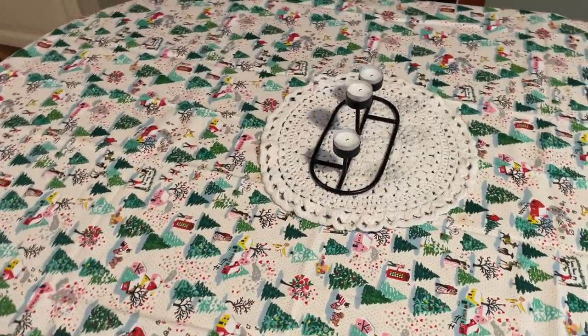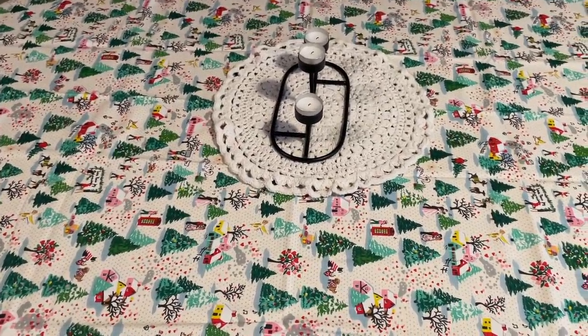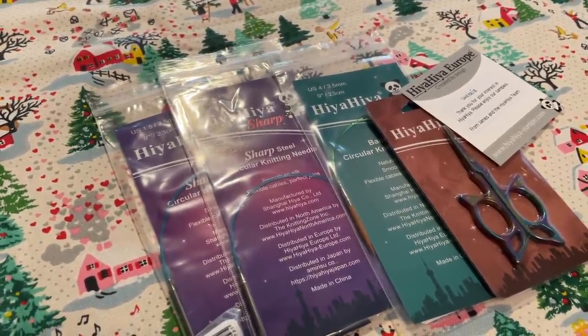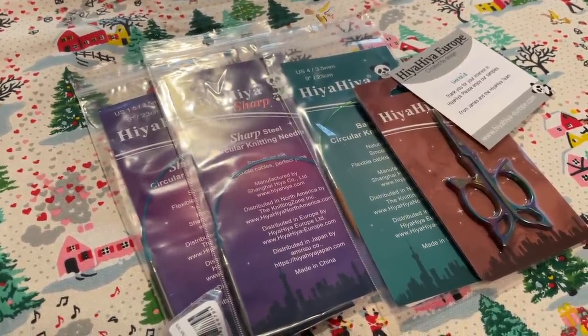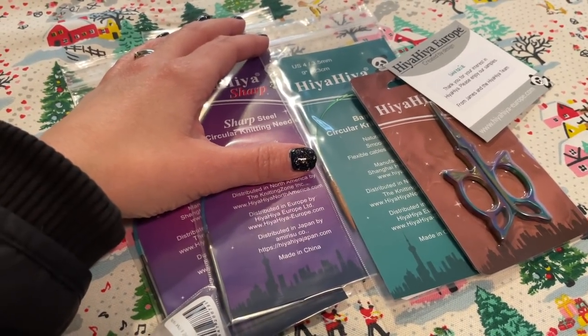I was going to share with you my needles, wasn't I? Let me go and grab the needles a minute. I'm not sure if you can hear that, but that is really heavy rain. And I've got to go out in about 10 minutes on the school run to pick up Jessie. Why does it always rain?